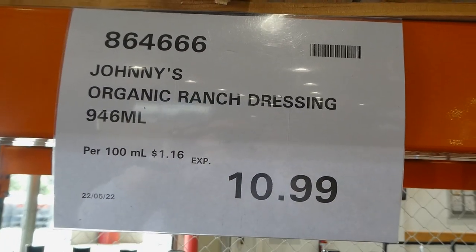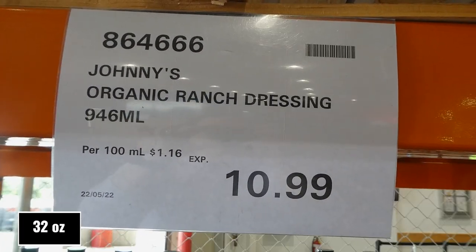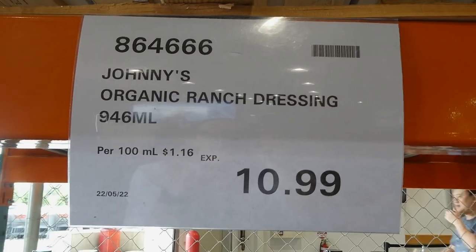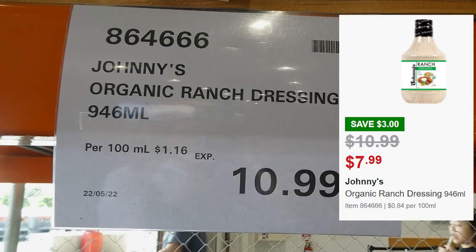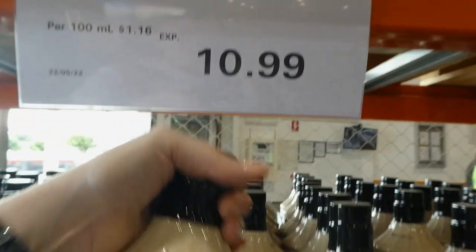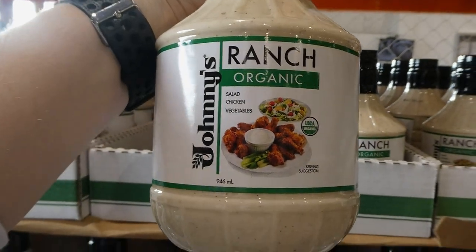Johnny's Organic Ranch Dressing. You get 946 mils for $10.99 regularly. This is one of the sale products, but for some reason they don't have the proper sign up, but I will put the proper price at the bottom of the screen. So this is the one that I found that is the closest to the Hidden Valley Ranch.